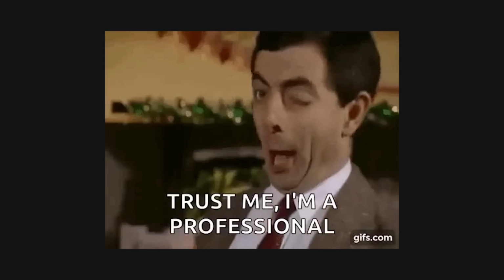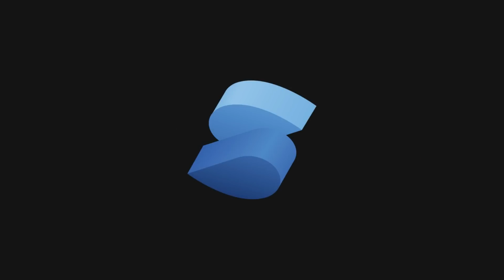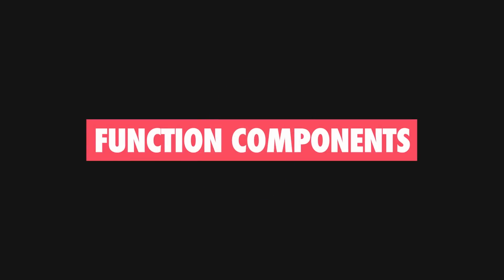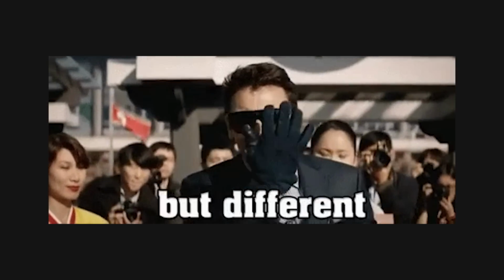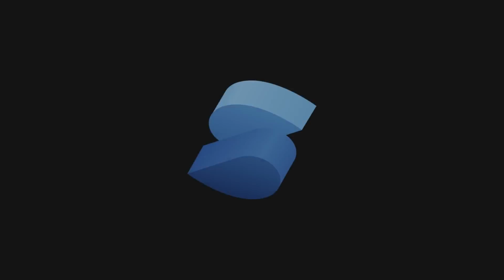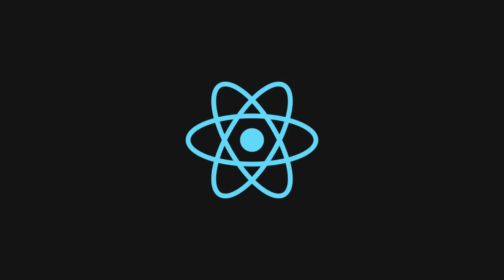Finally, I will argue that Solid offers one of the best developer experiences out there. I know, this is subjective, but with the use of popular ideas such as function components, hooks and JSX, developing in Solid is as close as it gets to developing in Vanilla.js. Solid is often sold as a better alternative to React, and I fully agree with that.